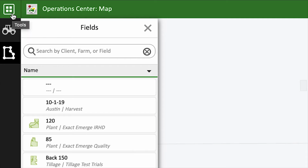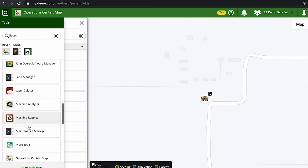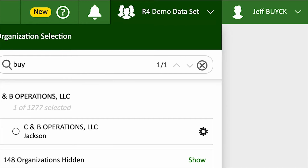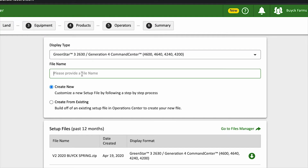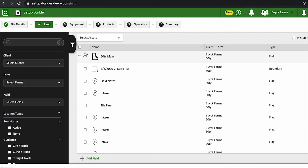So next we're going to go to Menu and drop down to Setup Builder. Setup Builder is where you're going to create a setup file to send out to the equipment that's operating in the field. So first we're going to select the display type. For the most part, everybody's going to have the 2630 or Gen 4 display type, and we're going to name the file. Then we can go in and select what we want to send to the machine.